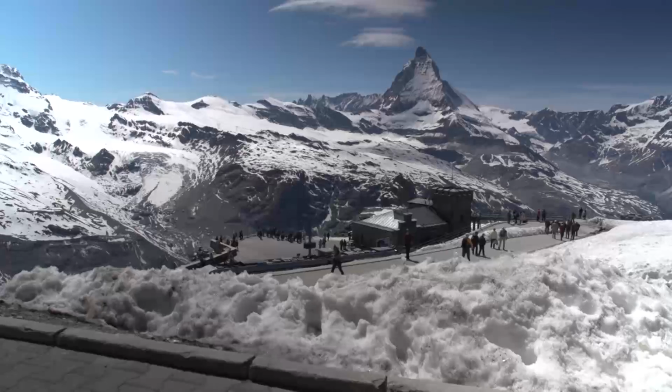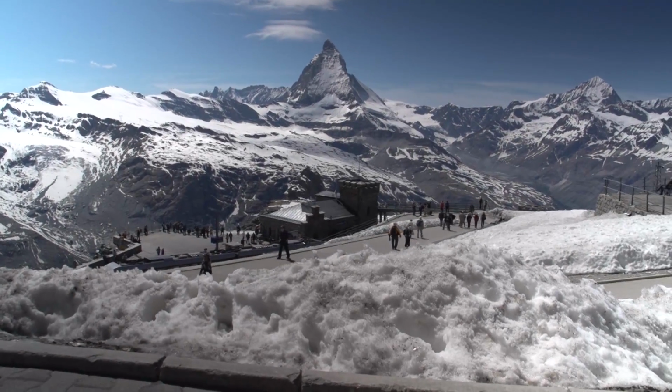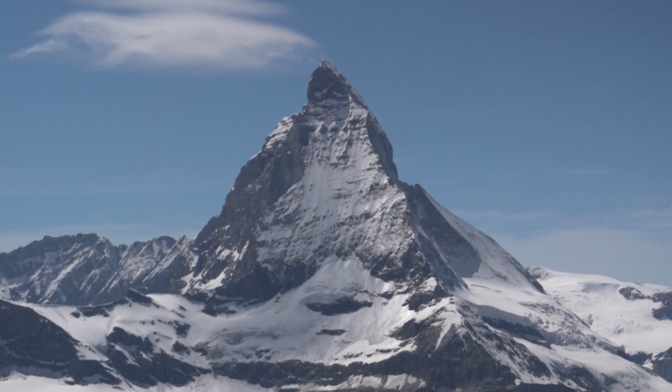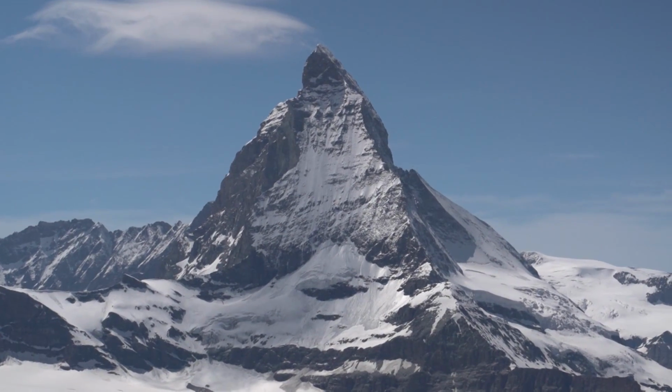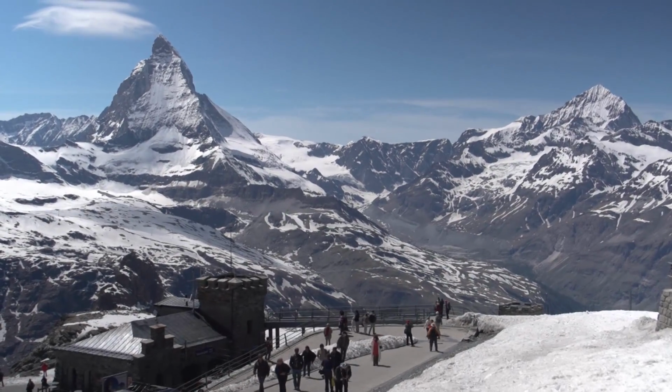Matterhorn is the most unique and imposing mountain of the Alps. Its shape is so familiar it's probably the most famous mountain in the world and stands as the symbol of the country, almost like the Eiffel Tower does for Paris and France.